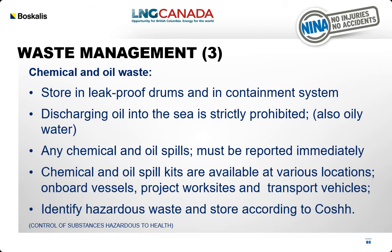Waste management for chemical and oil waste. They are to be stored in leak-proof drums in a containment system. Discharging oil into the sea is strictly prohibited. This also includes oily water. Any chemical and oil spills must be reported immediately. Chemical and oil spill kits are available at various locations, onboard vessels, project work sites, and within transport vehicles. Identify hazardous waste and store according to COSHH.